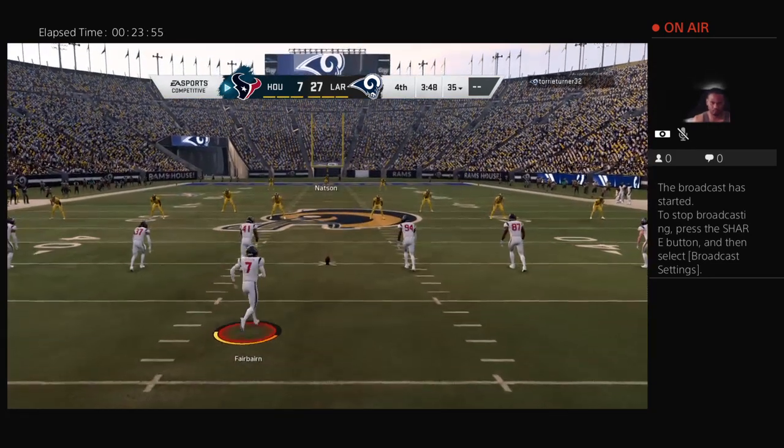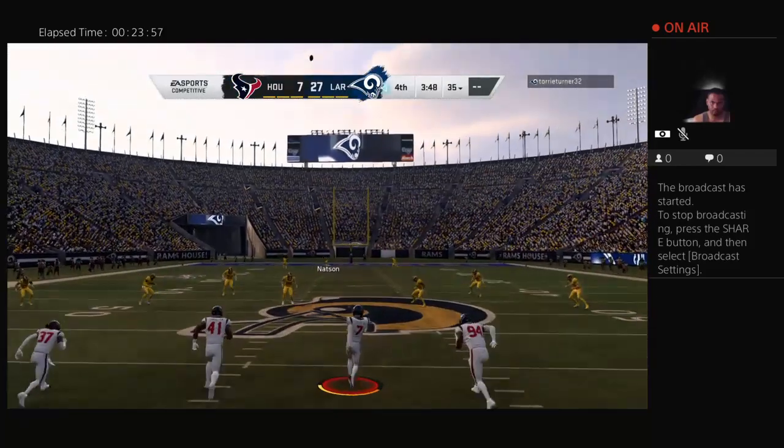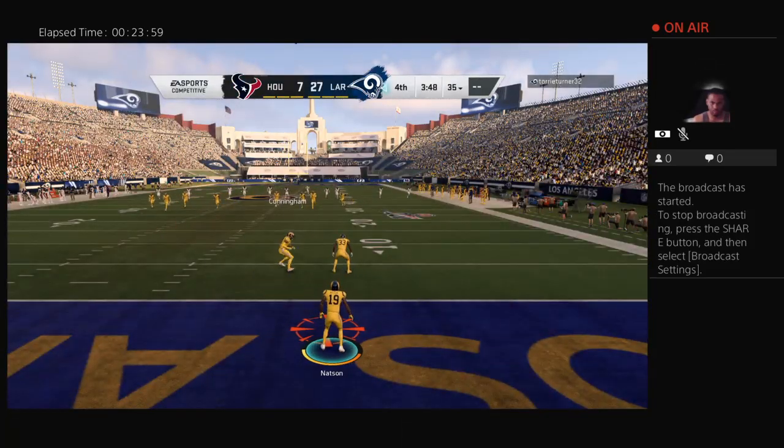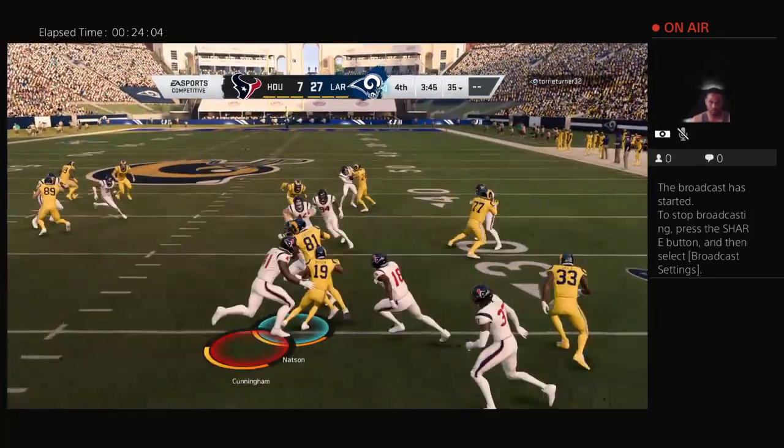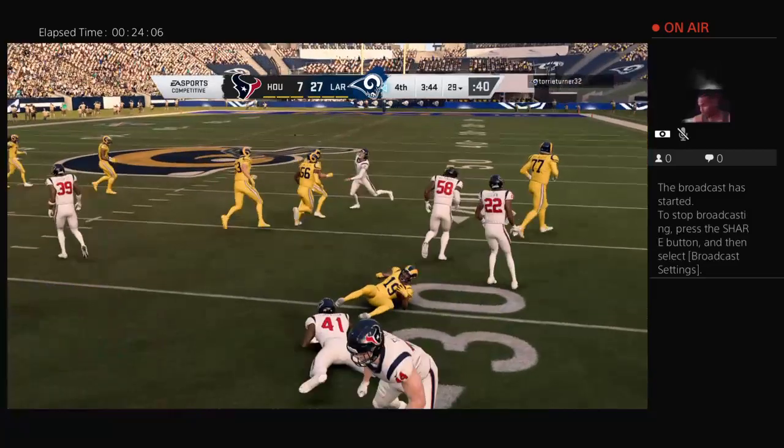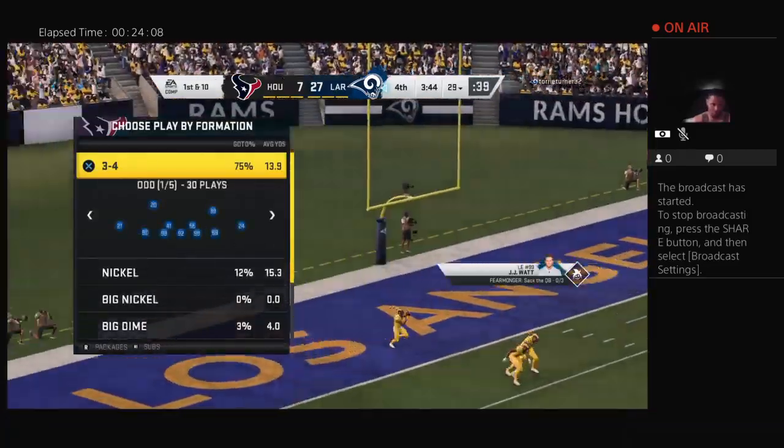So after the touchdown, here's Fairbairn now to kick it away. Fielded about a yard deep. And it's a pretty good return here as he'll get it up to the 29-yard line.